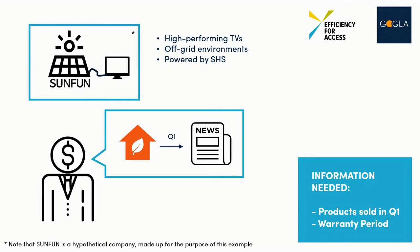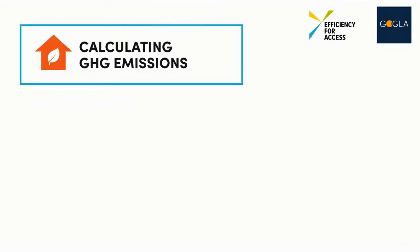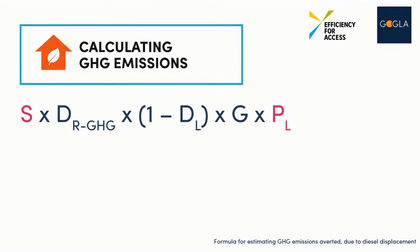Let's say Sunfun has sold 1,000 TVs over 3 months and the TV model has a warranty period of 5 years. Sunfun found this formula to estimate how many emissions have been avoided by selling these energy-efficient TVs. The publication breaks down the formula into a number of pieces for easier implementation. The 2 pink variables are the information the company needs to input: sales numbers and product lifetime. In between, you see 3 other default variables.